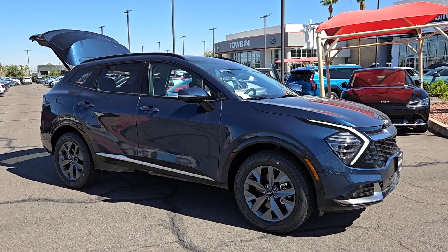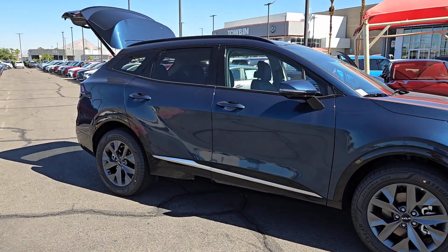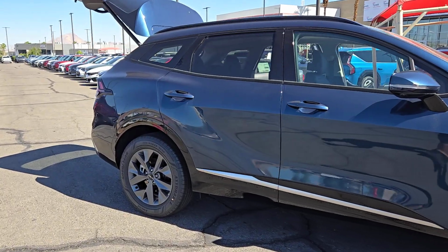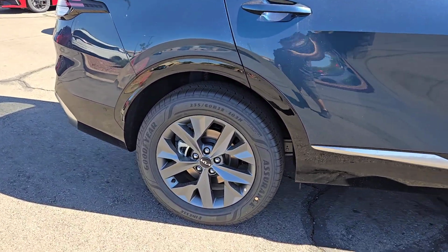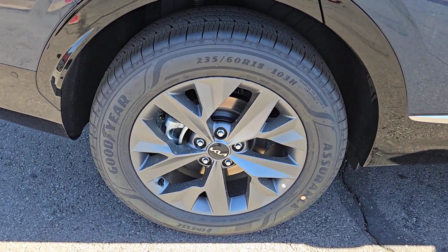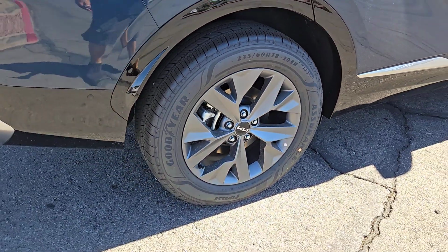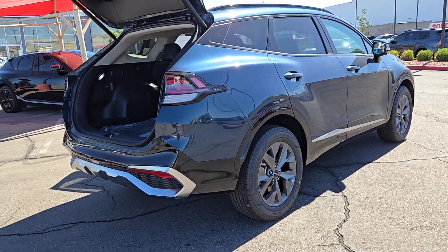Go home happy with the 2025 Kia Sportage. Whether you're running errands or embarking on a family road trip, this sleek, can-do Sportage brings convenience, comfort, and confidence along for the ride. Available in front-wheel drive or all-wheel drive, this sophisticated, compact crossover prioritizes safety while delivering a sense of fun and adventure.